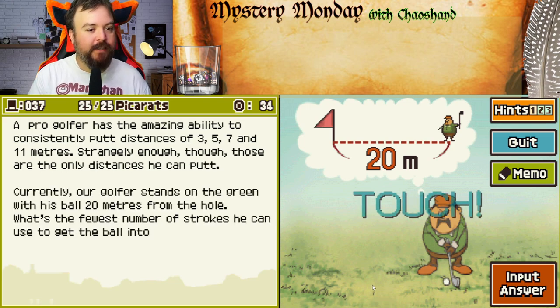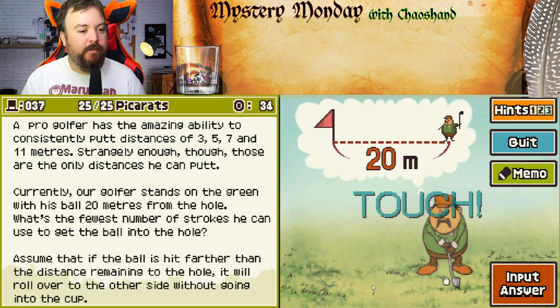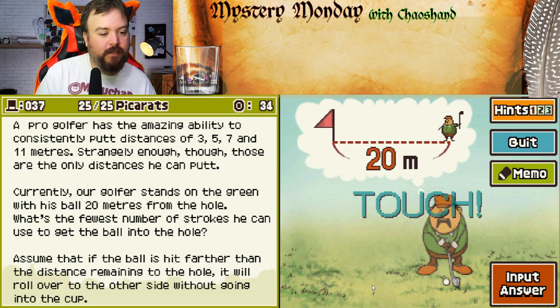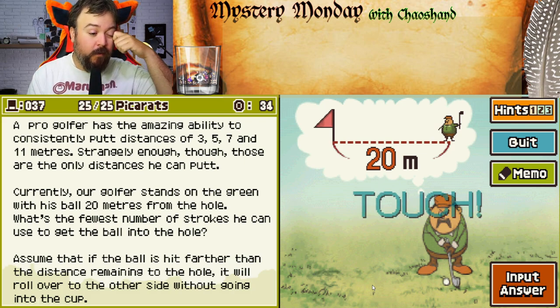A pro golfer has the amazing ability to consistently putt distances of 3, 5, 7, and 11 meters. Strangely enough, though, those are the only distances he can putt. Currently, our golfer stands on the green with his ball 20 meters from the hole. What's the fewest number of strokes he can use to get the ball into the hole?